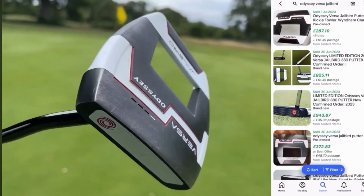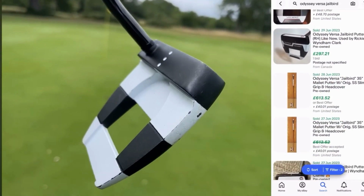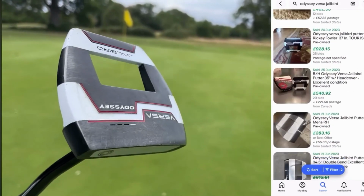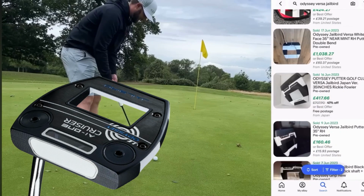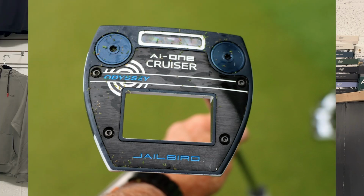Which leads me into the next club in the bag, which you could definitely say is somewhat overhyped. I actually got to use the Jailbird Versa putter that became incredibly popular after Wyndham Clark and Rickie Fowler were winning with this putter that was so old. And evidently after those back-to-back wins last year, the Versa putter went from an 80-pound putter to near on a 250-pound putter. It's no surprise then that Odyssey kept coming out with newer versions of that Jailbird putter, which was in Keegan Bradley's bag at the start of the year with the AI1, but for the BMW Championship win, the old school Versa Jailbird putter went back in Keegan's bag.